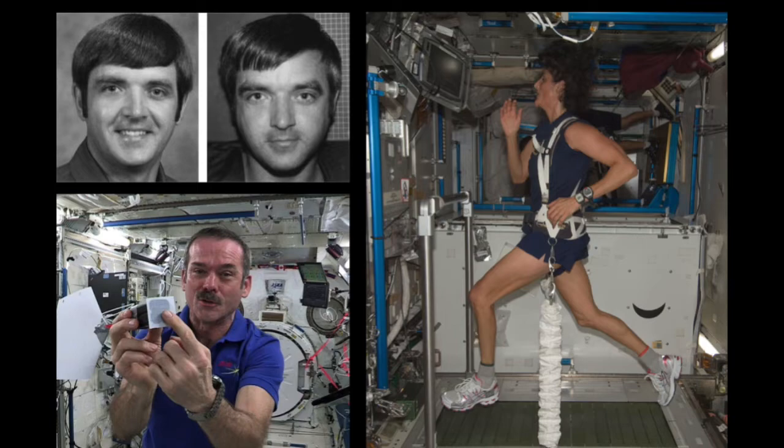You can see Chris Hadfield here. The vessels in his neck are all sort of absolutely engorged with blood. And not only that, the counter of that is that your legs become really skinny in space. You lose about 2 liters of fluid from your legs, which goes to the top half of your body. Does that matter? Well, it turns out it does matter.